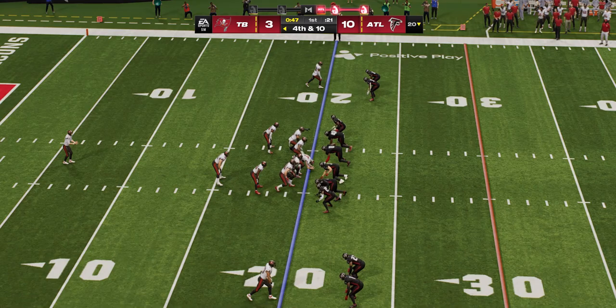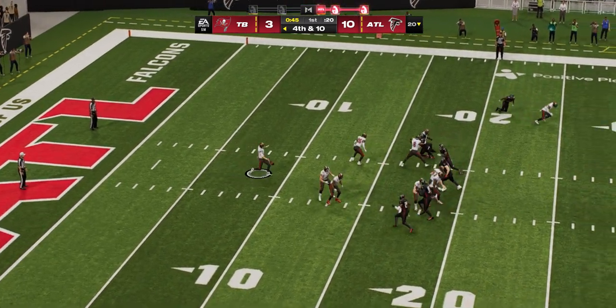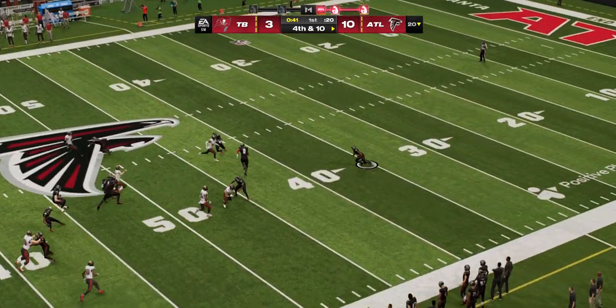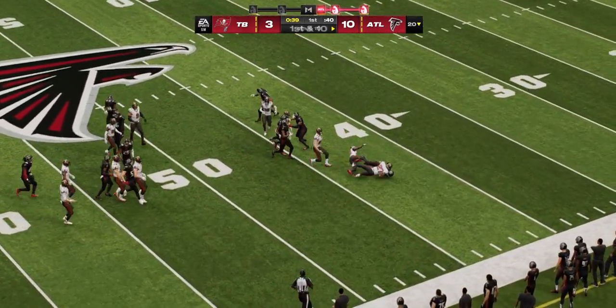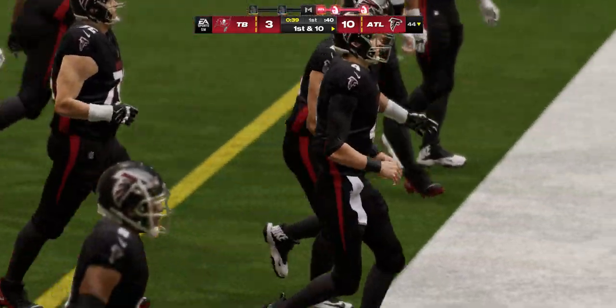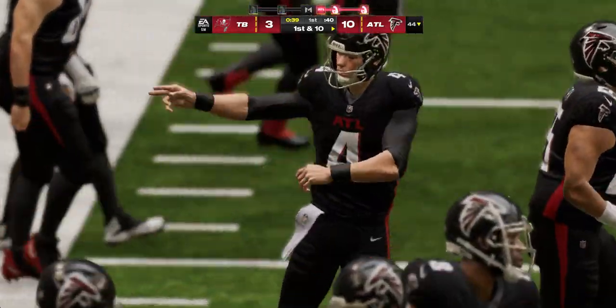4th down, so Jake Camarda is out there. Returnable here from the 38. It's a 40-yard punt, 6 yards on the return. And the Falcons will be taking over 1st and 10.